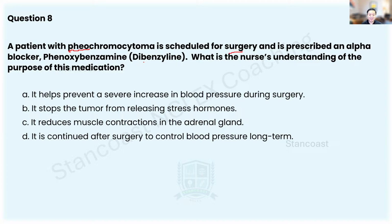That is an incorrect option, as we know that alpha blockers are typically used in the preoperative or the perioperative period for the pheochromocytoma in order to manage the acute hypertensive risk. And so when it's stated long term, well, the long-term use post-surgery of this medication is not standard unless the tumor is not operable or there are other conditions that would necessitate it. So this is not really a correct statement. It is not indicated for long-term use.